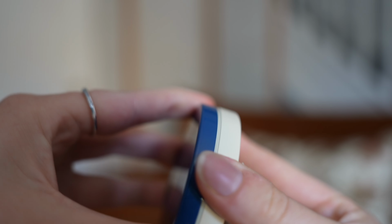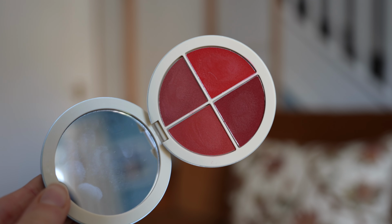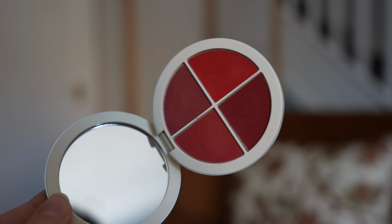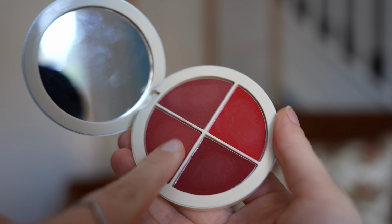Now they sent me another lip product, but this is actually more of a duo, almost like a lip and cheek palette. I've primarily been using this on my cheeks so far because I really like having cream blush. I'm much more into cream products generally than powder products, and I normally use a cream blush anyway. So when I saw this, I thought it would be perfect for just adding a little bit of colour to my cheeks, and I really like that you've got 4 different shades to choose from.